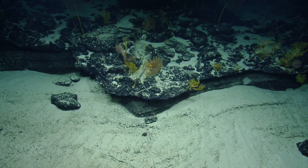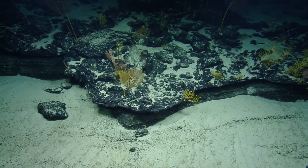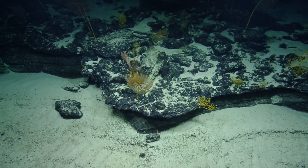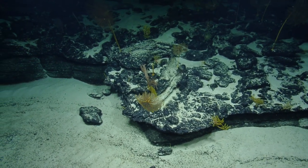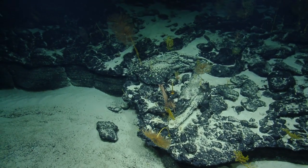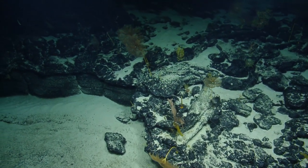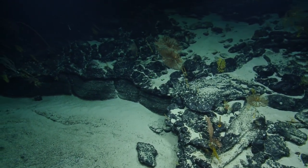So do the flytrap anemones eat, are they carnivores like their namesake, or do they just filter feed like other anemones? So I want to say that they're usually just filter feeders. But yeah, I actually want to learn more.